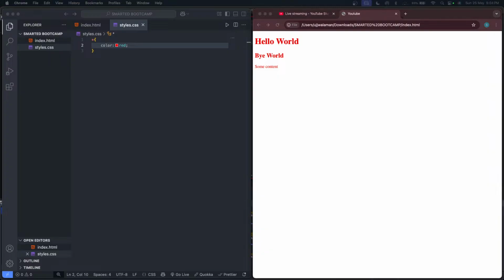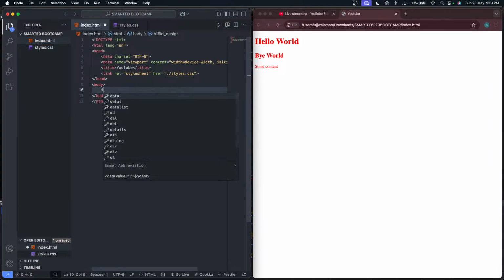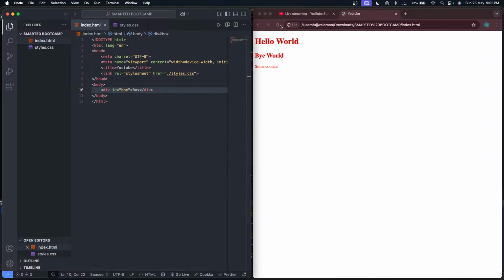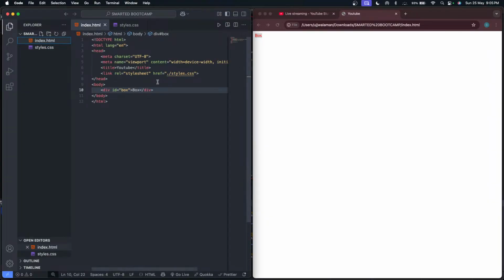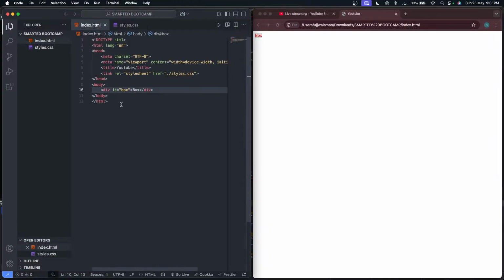Now let's apply some CSS to our document and see how it looks. All right, so let me create a div with an id of box, and let's put a box inside. We hit save, hit refresh. You can see we have a box, and we have a universal selector, so everything is turned red. Now we could use an id selector to add some of the CSS rules, or we can use a class selector only, no need to go for an id.